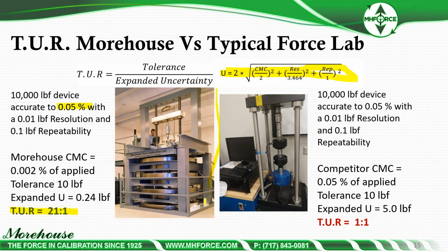Here's our setup. This is from our torque lab, and it's a setup of one of these machines that most of our competitors sell that does tension compression. The same setup with the control cell right here and the reference cell right here. We did the same calibration with a 10,000 pound device, as I said earlier. If we were to use this machine, 10,000 pounds accurate to 0.5%, exact same things, tolerance of 10 pounds, the expanded uncertainty of this machine is around 5 pounds. The TUR would be 1:1.